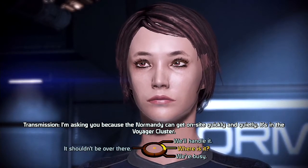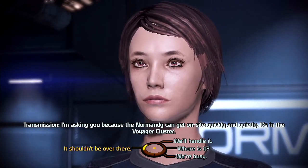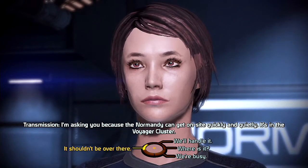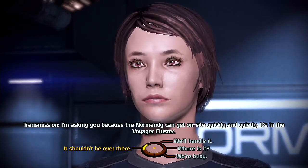It's in the Voyager cluster. Okay. Well, wait, the Voyager cluster is close to the Terminus systems, isn't it? Or is it... No, because it's away from... Why shouldn't it be over there? I guess I'd like to know why it shouldn't be over there, so I'm going to ask.